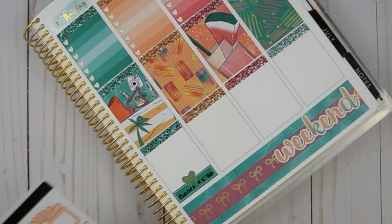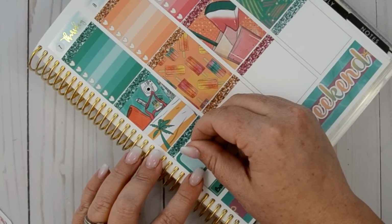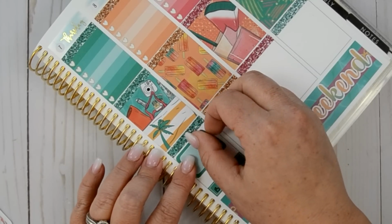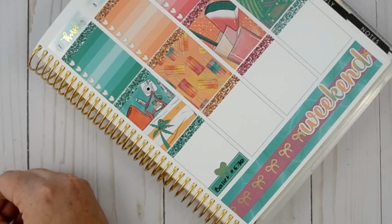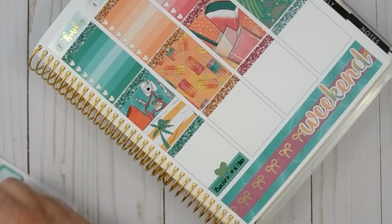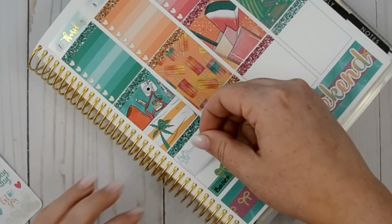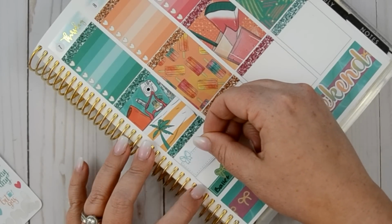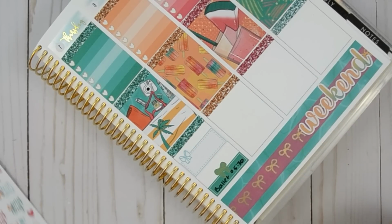Okay, so for Thursday, the kids have a, do I want to use this one? I feel like that's a lot of dark. Hold on. Let's do, I've got this little, that's the wrong color, but it's close enough, I think. The kids have a doctor's appointment. They have well checks this day. Good old well checks.